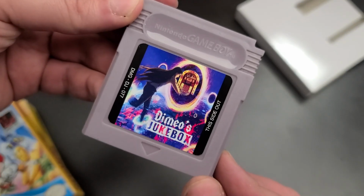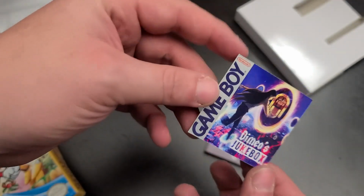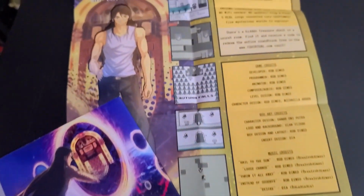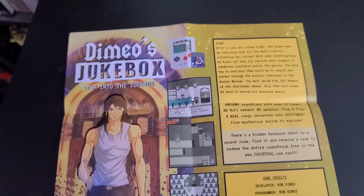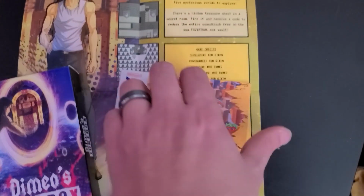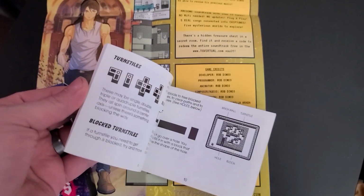Well, included in the box is a cartridge, a little box art card with info about the artist and how to download the album, a poster, and a manual. The manual and poster are 8.5 by 11 inches and folded to fit in the box. I would have liked a manual similar to the original Game Boy games and include instructions on how to play, but the game has simple gameplay and characters to guide you through the game.